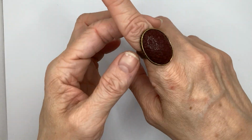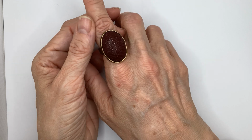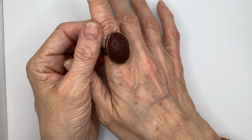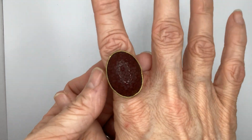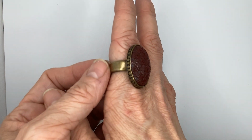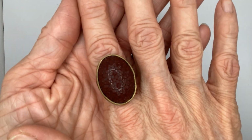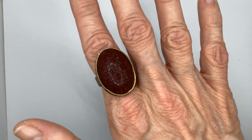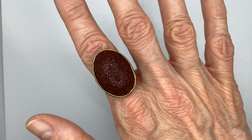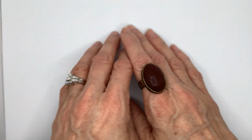Here's one of the little finds I found the other day at one of my favorite thrift stores. This cinnabar floral carved, I believe it's brass, oval ring. I just love the details. And look at all those pretty little flowers that have been carved into it. See if I can get you to focus. I know you can do it. Oh, there you go. It's a pretty little ring. I like it.